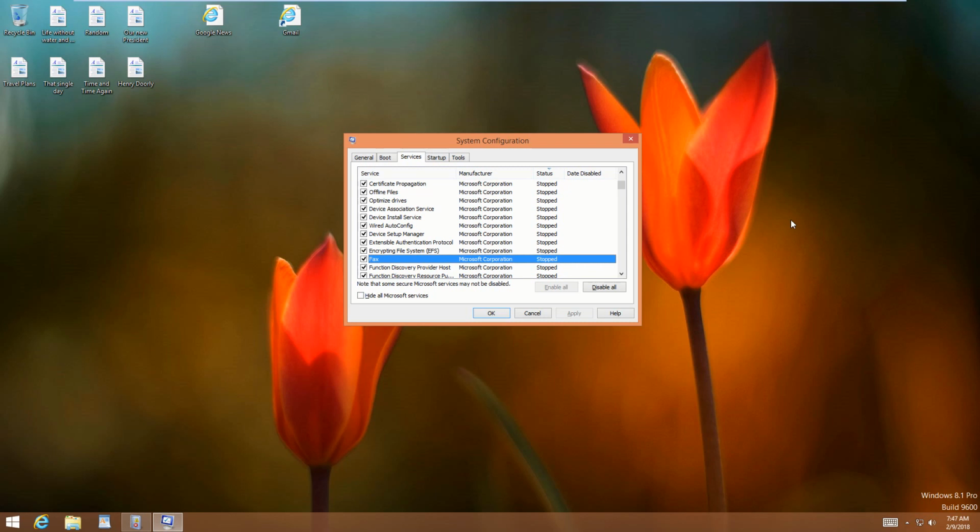I have no fax machine connected to this virtual machine, and I don't even think I own a fax machine. Actually, yes I do. I don't have it connected though, but regardless, I'm not using the fax. I'm not faxing anything. There's nothing connected to this virtual machine. So why would that need to be running?